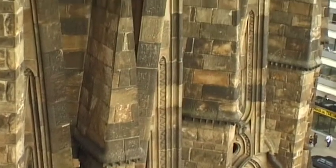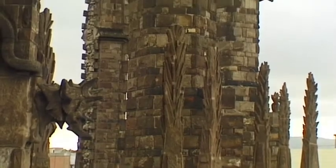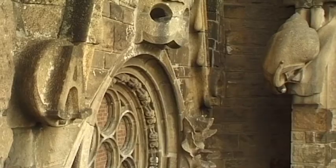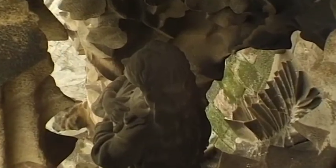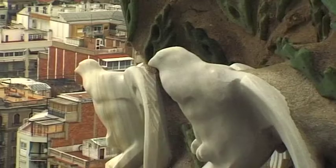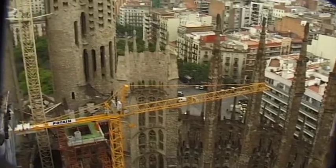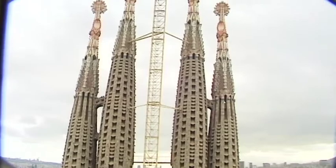As they ascend, the structure becomes increasingly fantastic, up to the multicolored ceramic surfaces of the pointed towers. The four main ones represent the Gospels, and a central tower of 180 meters completes the ensemble. White doves of peace, constructed of marble, underline the basic thinking of the Alliance for the Worship of the Holy Joseph that founded this magnificent church. Nearing completion, this group of 4 towers points reverently towards the sky.